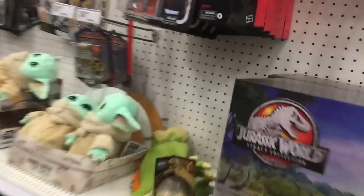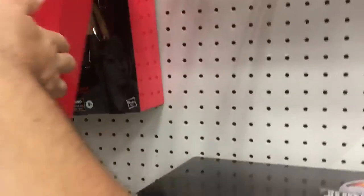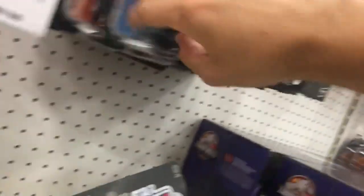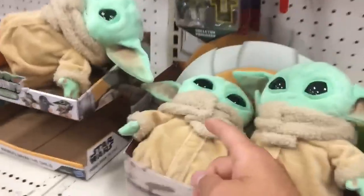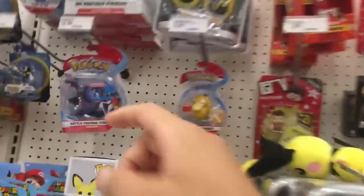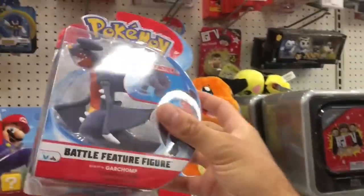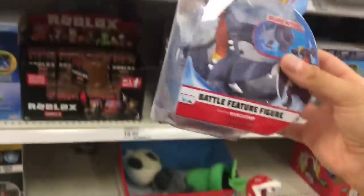Oh, Squirrel Girl. Okay, let's see. For Star Wars, we got Peg Warmer, Peg Warmer, lots of Peg Warmers. Oh, wait a second. Is that Baby Yoda? Yo, Garchomp. He's really rare right now. That's crazy. Why is he so small though? This guy should be big. I'm probably not gonna get him, but that's a rare find right there.